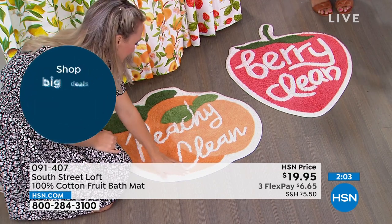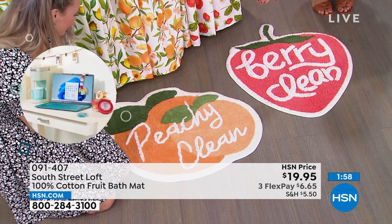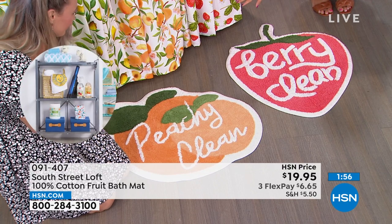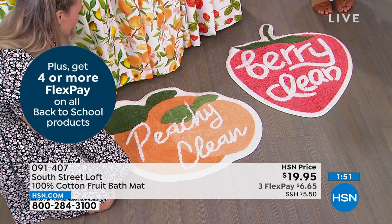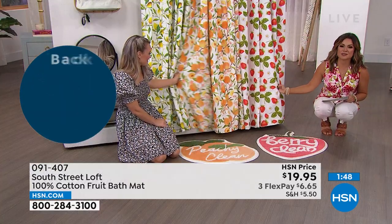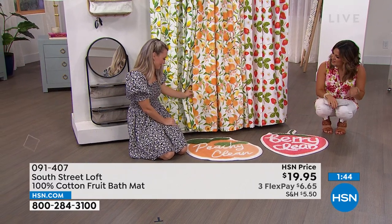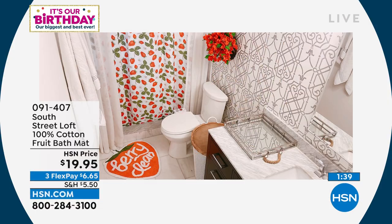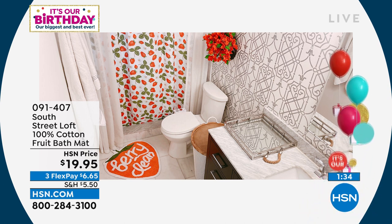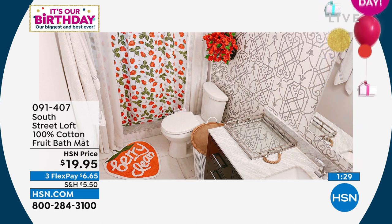So funny. And the colorways are gorgeous, too. Obviously, the peachy clean is a really beautiful peach tone with creams, with green, and a little pop of orange. And then this one is the berry clean, which is obviously a strawberry, which is super cute, especially when you go back to the great shower curtains that we have coming up in just a second. If you like to do that whole coordinated look, this would be a fun little housewarming gift. Again, I keep talking about back to school, but it's on the brain. Someone moving into an apartment or a dorm or a condo, this is how you add personality without doing anything permanent.